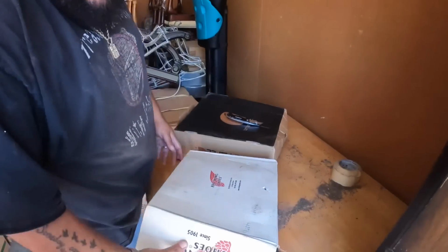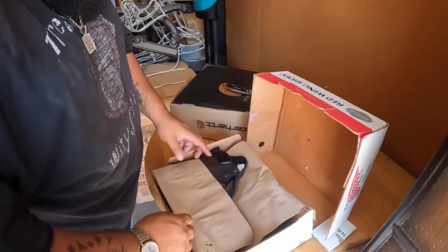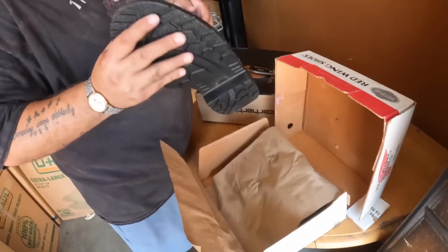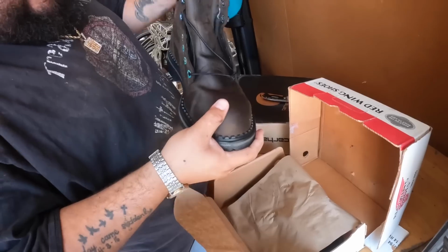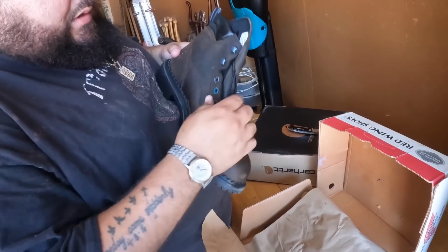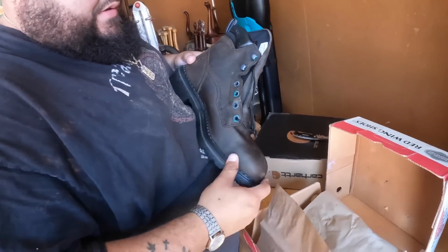The shoes in the shoe boxes. Ooh, they are brand new. Red Wings. Are they Red Wings? I don't know if they're brand new. Red Wings. Oh, they are. Look at the bottom. Holy crap. A little color changing, but wipe that off.